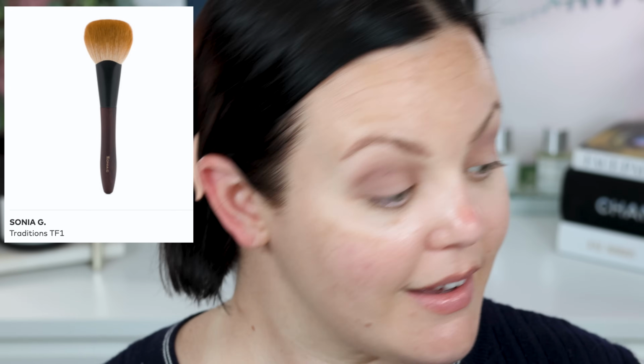Oh, and I also picked up, while I got the I Need a Warm from NATASHA, I picked it up off Beautylish. And while I was there, I also picked up the new bronzer brush from Sonia G. I couldn't help myself. So we've got that coming too.